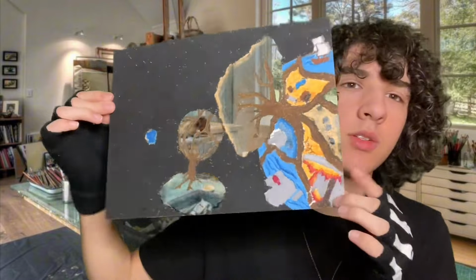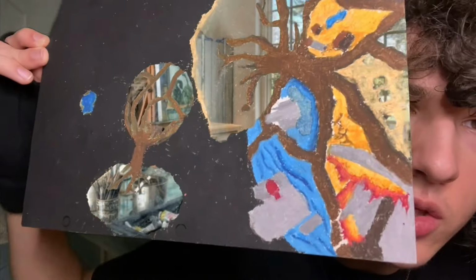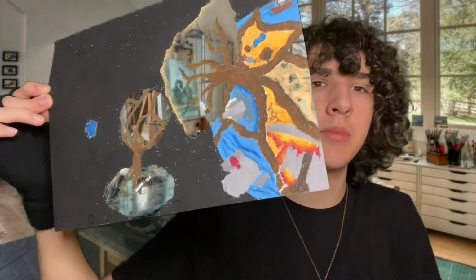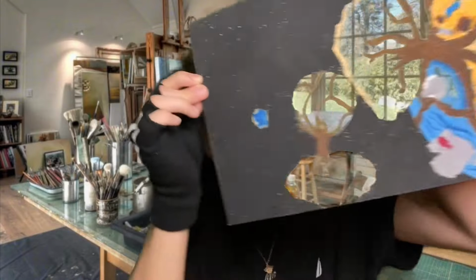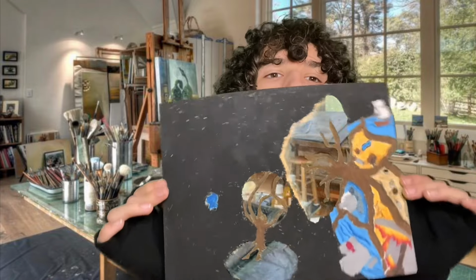But yeah, this planet has its land separated by the trees' roots, which I thought was kind of a cool concept. And then this one is uninhabited, and this one's kind of far away. But yeah. So, that was my little tree space worm.